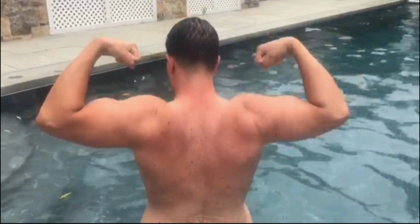6 weeks in is where really everything starts coming together. You could see how well defined my back is here. The biceps are popping, the back is looking shredded, and despite me dealing with a little bit of midsection fat, it's overall looking really well defined and really well balanced.